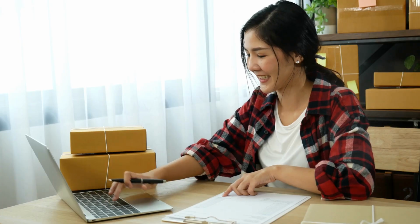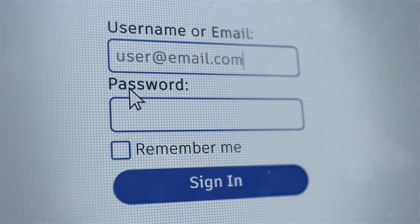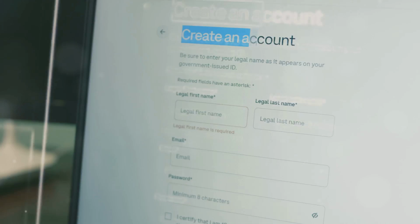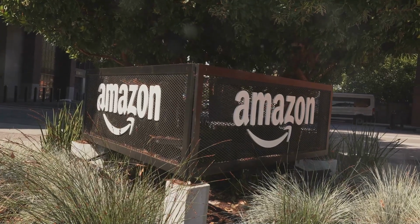Setting up shop. Your Amazon seller account. Ready to sell. Time for an account. Let's walk through the steps to get you started on your Amazon selling journey. First, go to Amazon Seller Central. This is your hub for managing your sales and inventory. Signing up is straightforward. You'll need to provide some essential information to get started. This includes your business name and address.